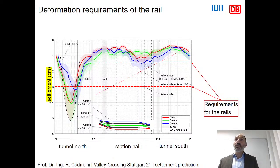This diagram shows the settlements along the station. On the left side of the diagram, we have the settlement of the transition north. On the right side, the settlements of the transition south, in between the settlements of the hall. The different curves correspond to 3 of 8 rails, 1 in the center and 2 in the edges of the hall. The shadows show the settlements range due to the possible range of parameter variation, soil parameter variation, which were considered in the calculation.